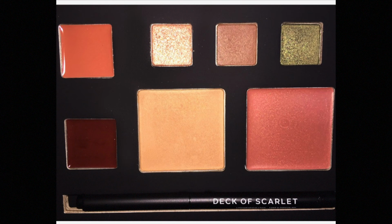Weird. So the first product or item I'm going to talk to you guys about is the Deck of Scarlet palette. So Deck of Scarlet is actually a brand new service. It is one palette, but it gives you all of the products needed to create a ton of different looks. And the makeup look I have on today is just one of the ways that you could wear this palette.